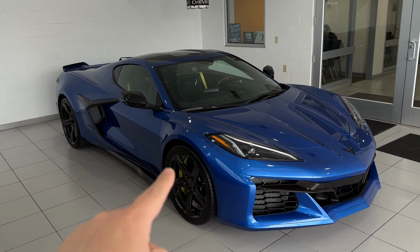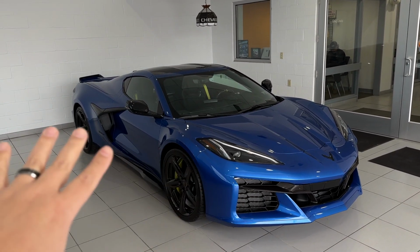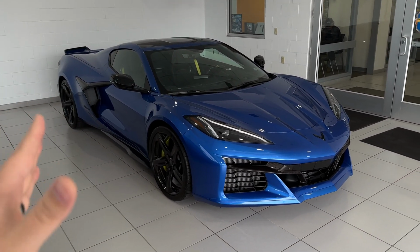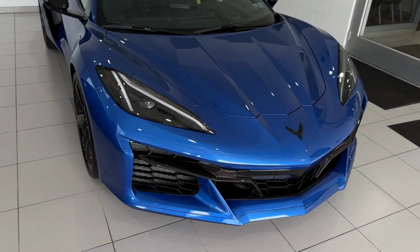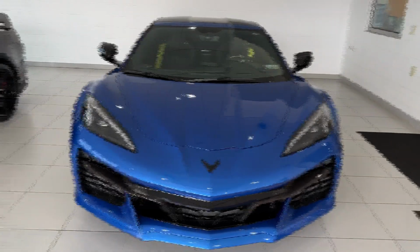So let's get this thing loaded up and head back to Latrobe, start the process, get this thing protected for him. But yeah, guys, just look at this Elkhart Lake blue, fantastic spec. Of course, the stealth emblem looking really, really good, guys.